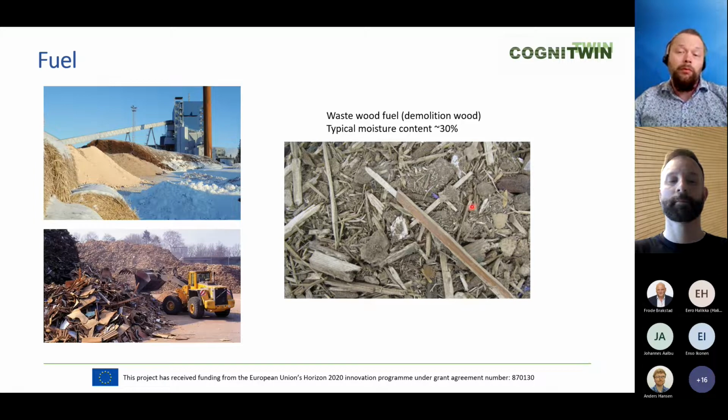The fuel may be also stored outside under the open air, so that may increase the moisture content of the fuel significantly.